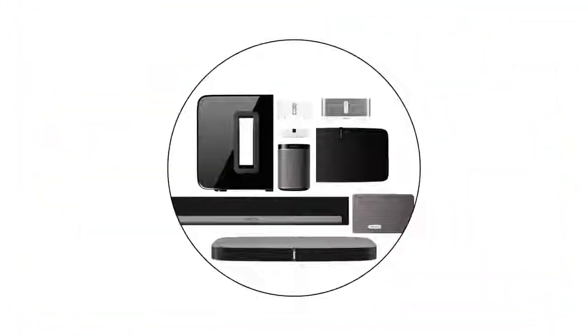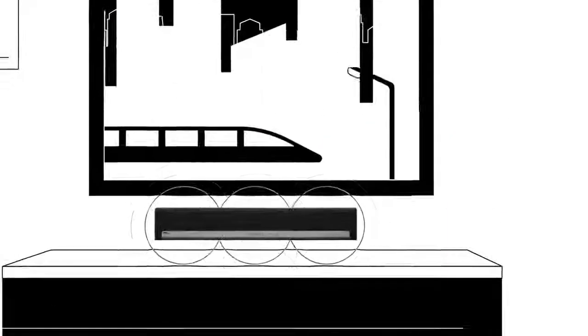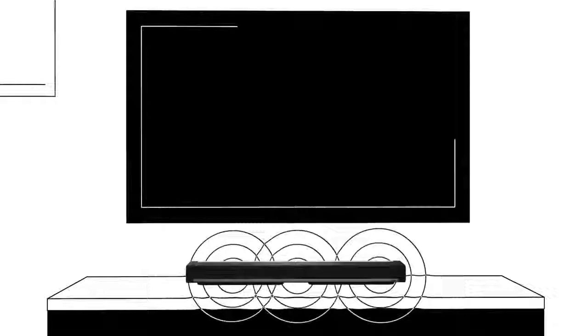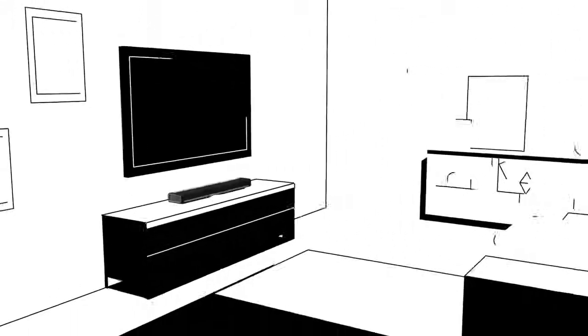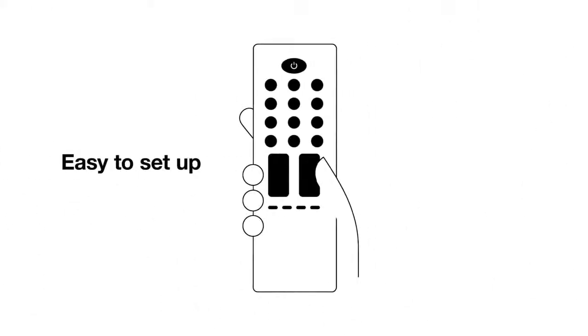When you're ready to expand your system, add even more Sonos speakers to experience wireless audio throughout your home. The Sonos 5.1 Surround Sound Home Theater System is one of the best solutions on the market. With crystal clear audio and lots of high-tech features and customization options, the Sonos 5.1 Surround System absolutely smashes the competition.